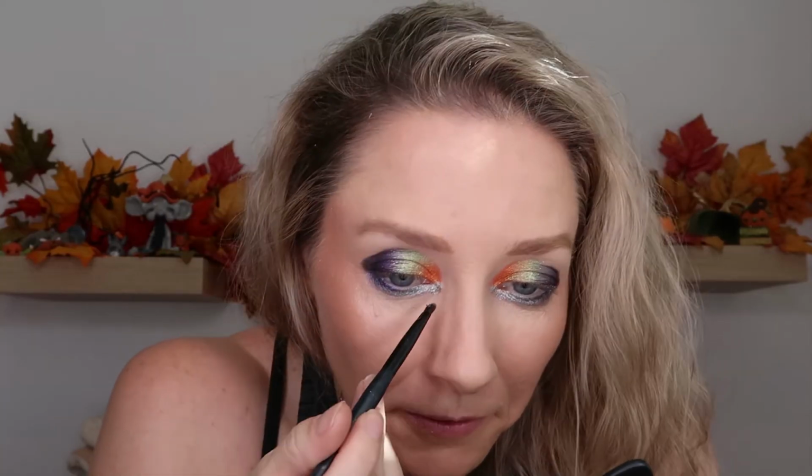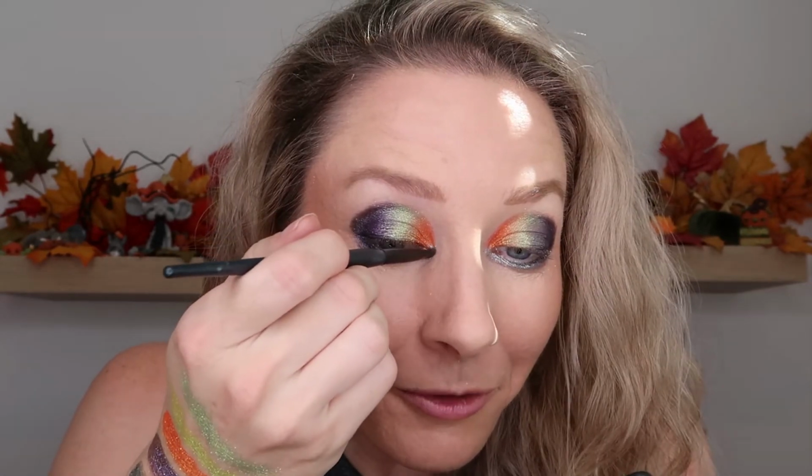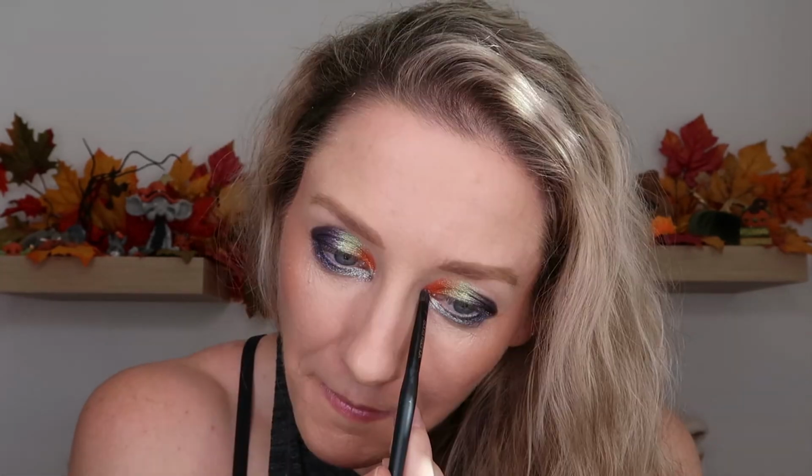Okay, here we go, foil. And for that, I think I'm gonna change my brush. Start off in the inner corner and then pull, oh wow. You know what? I kind of wonder if I just want to keep that in the inner corner. It's just a stupid amount of color. Oh man, no, we're gonna do the whole thing. We're doing it.